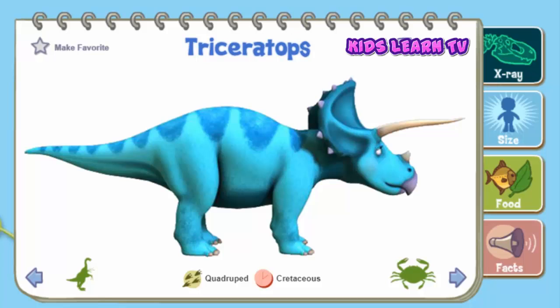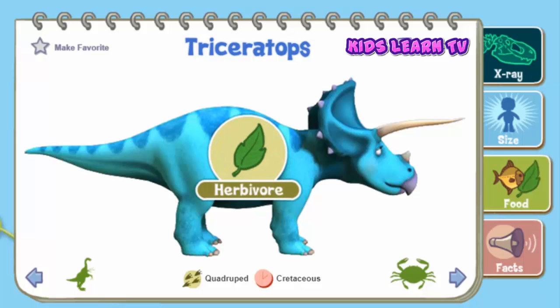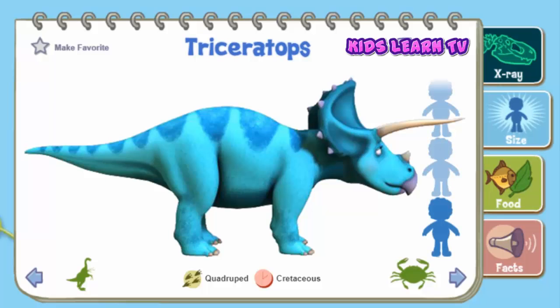Triceratops. Triceratops was a quadrupedal dinosaur that lived in western North America at the very end of the Cretaceous time period. Triceratops had a large parrot-like beak suited to slicing through vegetation like thick-branched tree limbs. It had hundreds of teeth in the rear of the jaws for cutting up lots of tough plants. This animal was about 3 kids tall.